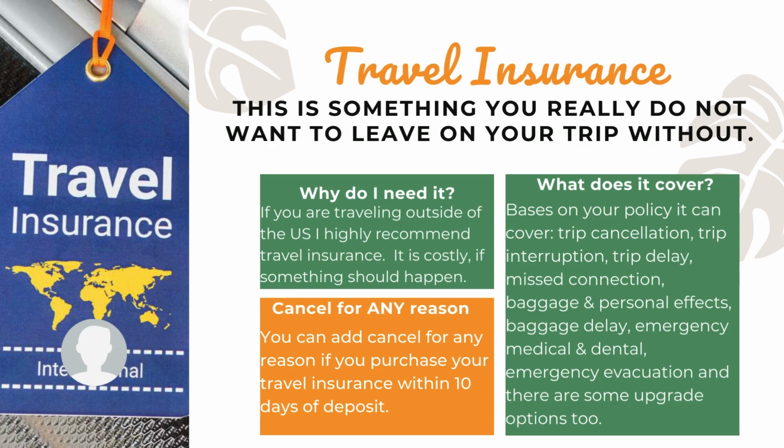One of those upgrade options is cancel for any reason, and you can add that if you purchase your travel insurance within 10 days of making the deposit on your trip. So, is travel insurance required? It is not required. I do highly recommend it, and if you do book your travel with me and decide not to get travel insurance, I do have a form for you to fill out that says that you are declining travel insurance. That way that's showing that I did offer travel insurance to you and you chose not to take it. But that is an option that you have, and I highly, highly recommend it.